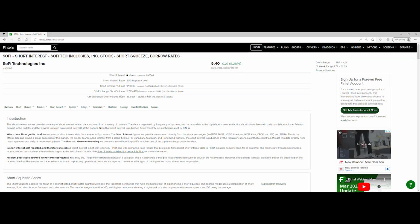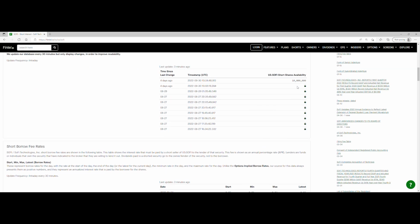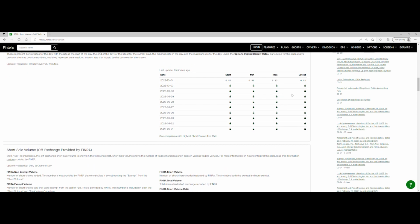Now, when we take a look at our short interest, the off-exchange short volume ratio is at 35.54%, and the off-exchange short volume is just over 5.79 million shares. Scrolling down on the page, the short shares availability is at 10 million, updated 3 minutes ago, and the short borrow fee rate is at 0.81%.